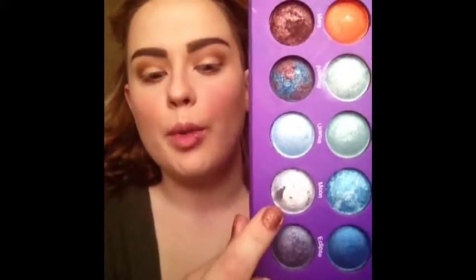Then because I've decided I want a super bright, shiny inner corner highlight, I'm going to use this shade Moon out of the BH Cosmetics Galaxy Chic palette, and I'm going to use a stiff flat brush to apply that.